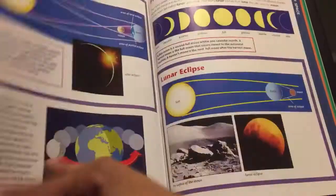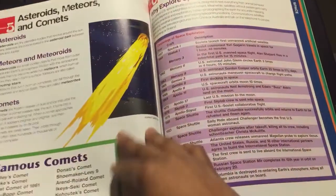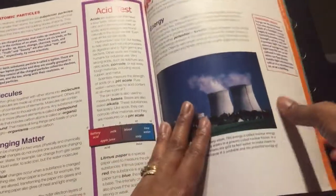And with the eclipse happening, this will be excellent because it's talking about the lunar eclipse, the solar eclipse. It's breaking it down. It's not too overdone, so they can read it and get the full understanding on their own, and you can just build upon the information. So that is that book.